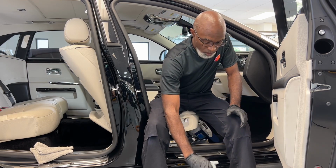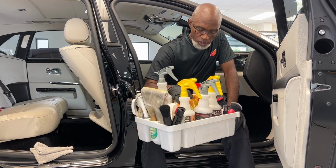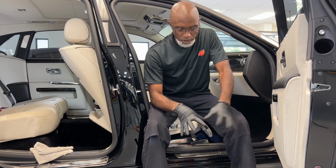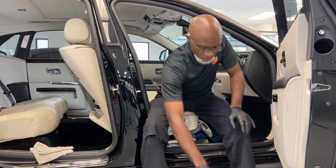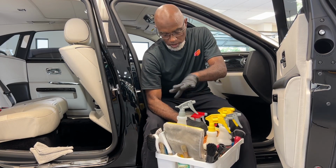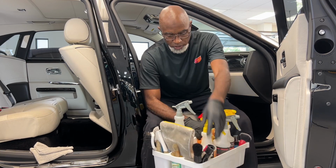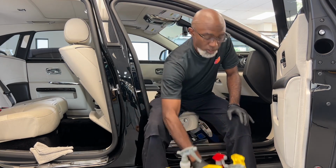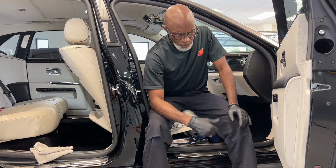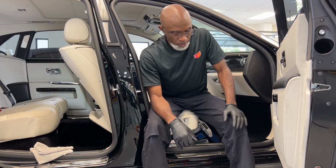So one of the things you can use, if you're mobile, is one of these little carts or caddies, and put all your chemicals and products in it, your brushes. As you can see, it's full. I've got everything from the carpet cleaner to all-purpose cleaner, leather conditioner, various types of brushes, and a steamer attachment. So everything I pretty much need for the interior on this vehicle. And then I've got towels separately in another bin.